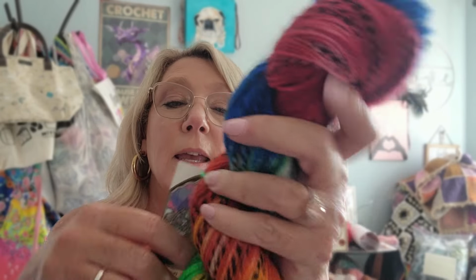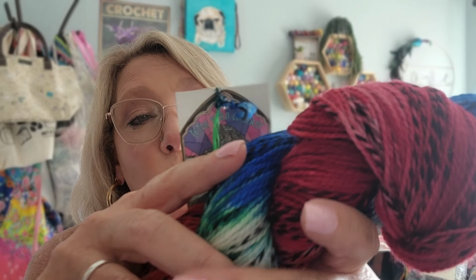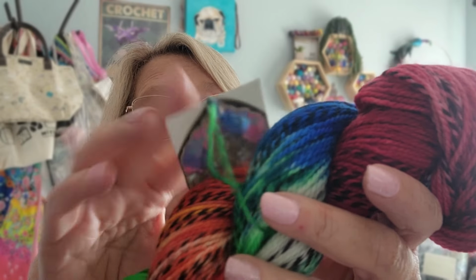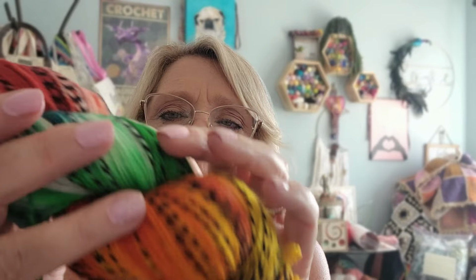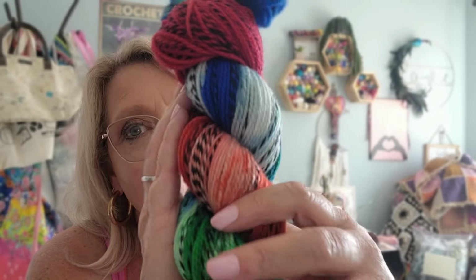This one here, now it says Yosemite, but we know that this actually is Yellowstone Falls. I'm not really sure why it says Yosemite on the card. But the color is called Grand Prismatic Springs. It's 100% superwash merino wool, 438 yards, so it's pretty big, 100 grams, and it's a sock weight, so it's like a size 2 or so. But look at these colors. It's got the orange and the yellows, and then it goes into the greens and more of the oranges, and then rolling into the reds in here, and then down into the purples and the blues. Oh, there's purple and blues in there. Isn't it gorgeous? So this is called Grand Prismatic Spring.